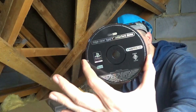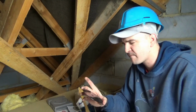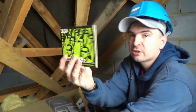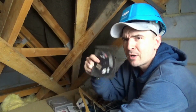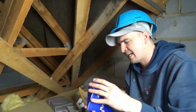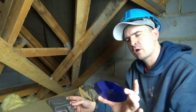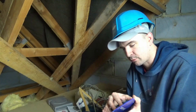Another demo, that is for the PlayStation 1, I assume. Ridge Racer Type 4 collector's demo, which I have at home. Haven't played that for about 2 years. Again, cardboard case, there's Distillers. Duke Nukem, I bought that from Blockbusters, no case though. Another PlayStation 2, again it's a demo disc. What's this one? PlayStation 2 bonus demo, January 2001. Again, it must have got played to absolute death.